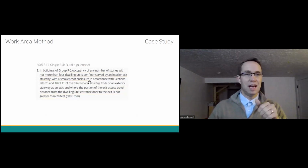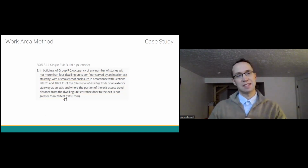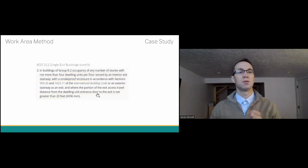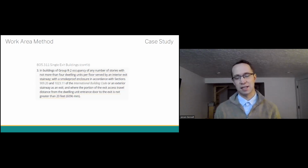And the last one is we're in R2 occupancy. We have 4 or fewer dwelling units per floor, and our exit stair is in a smoke-proof enclosure. Also the dwelling unit entrance to the exit stair is less than 20 feet, so we're okay. If any one of those conditions is met, you don't have to get a second egress stair as long as the code official or AHJ signs off on it.